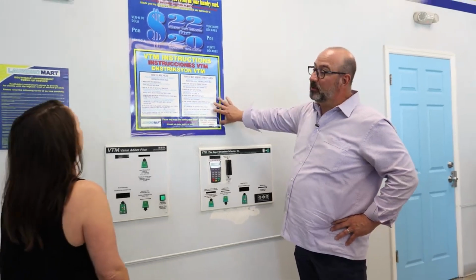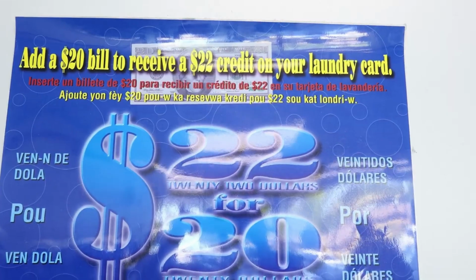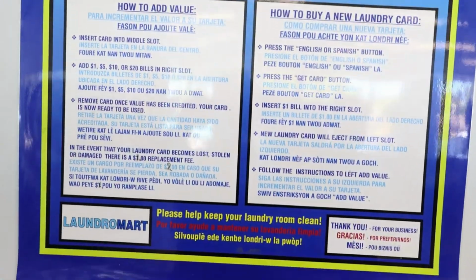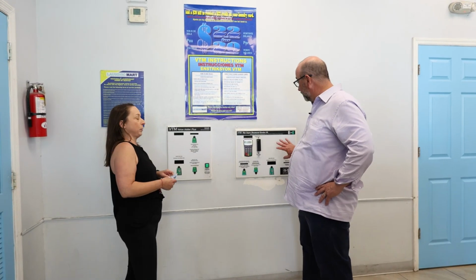And I see up here you've got a bonus program. What's that all about? We do. If you put $20 cash in, you'll get $22 for your 20, but it's only with cash. Only with cash. Not credit cards. Not with the credit card. Correct. Okay. We got lots of ways to pay here.